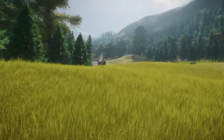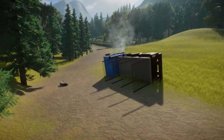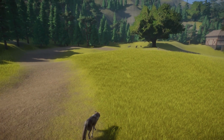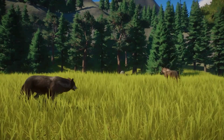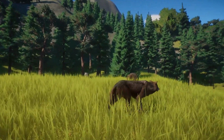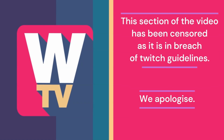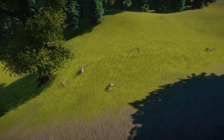Wait, what's the smoke up there? Oh, no. The truck has crashed. The wolves have got out. They are going back down the hill towards the deer. You stupid man. I can't believe you have done this. I can't work like this anymore.